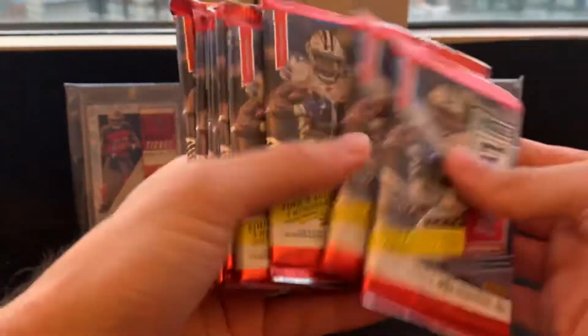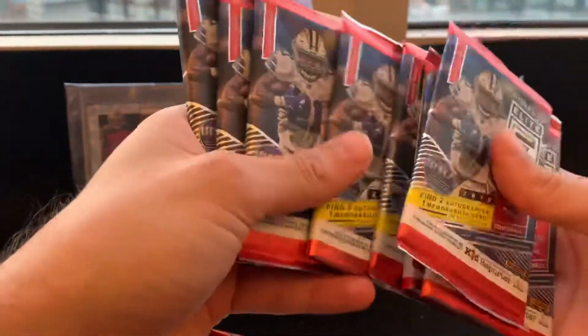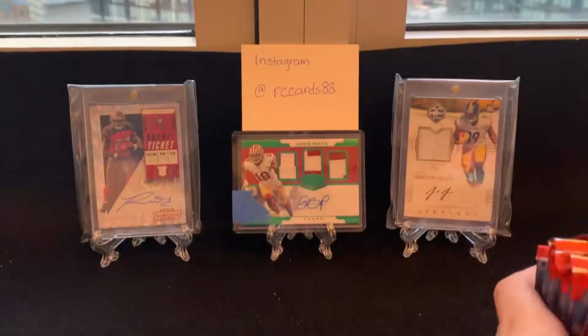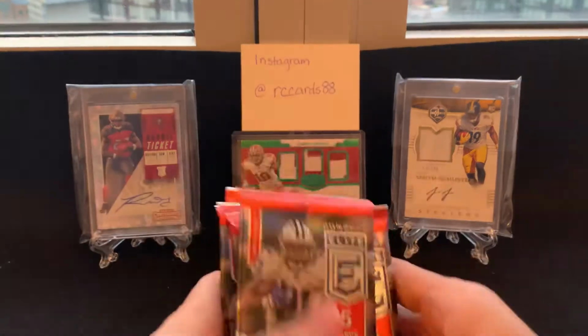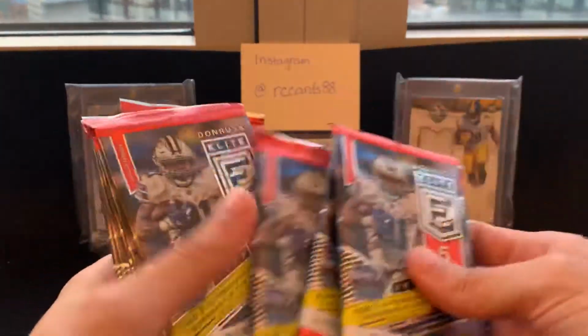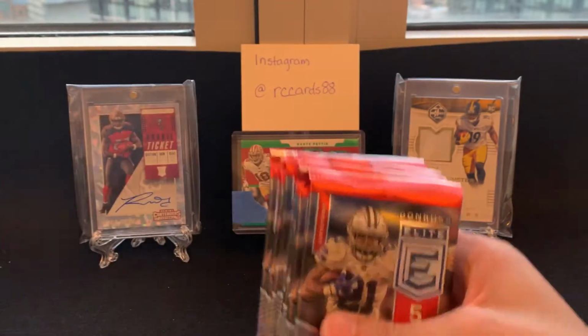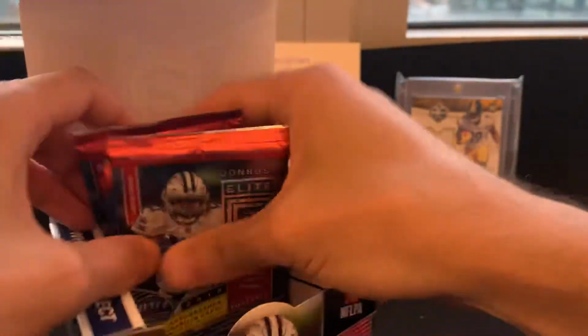So 1, 2, 3, 4, 5, 6, 7, 8, 9, 10. So that's the first 10. And we got 11, 12, 13, 14, 15, 16, 17, 18, 19, 20. So we do have 20 packs. We'll put them back in.